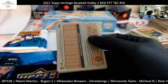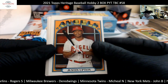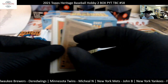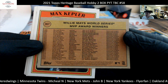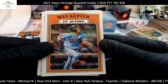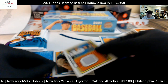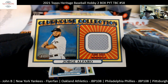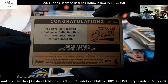Lopez. Tyler Naquin. And a World Series Game 4, which would be the Tampa Bay Rays. Rays. White Sox. Upton for the Angels. Willie Mays, World Series MVP award. That goes to Willie Mays. We all know Willie Mays. Willie Mays. Max Kepler, Minnesota Twins in action.